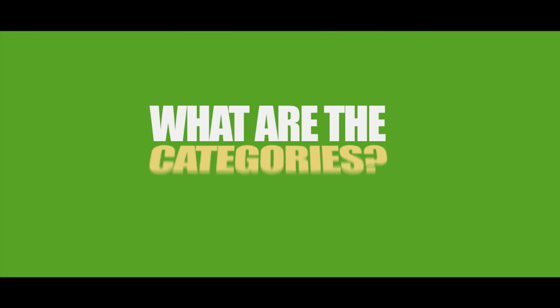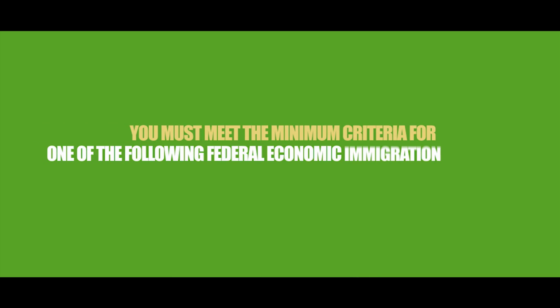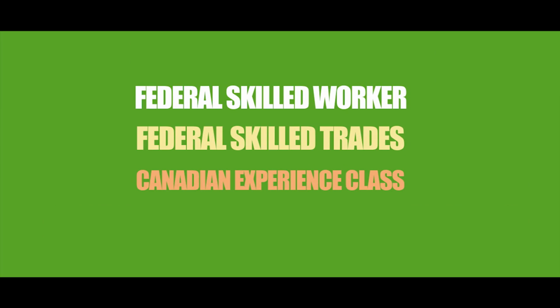What are the eligibility criteria? You must meet the minimum criteria for one of the following federal economic migration programs, and that is the FSW program, the Federal Skilled Worker Program for Express Entry, the Federal Skilled Trades Program, or the Canadian Experience Class Program. These are the norms for applying for the Saskatchewan Express Entry Program.